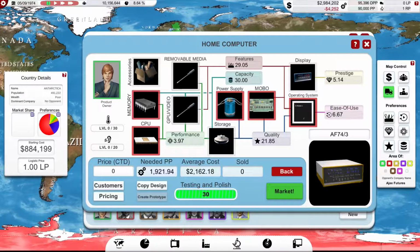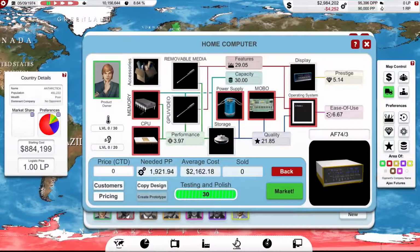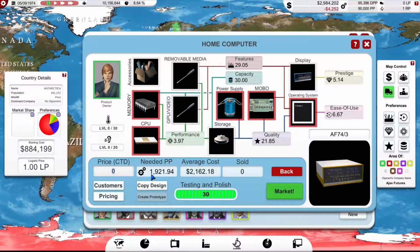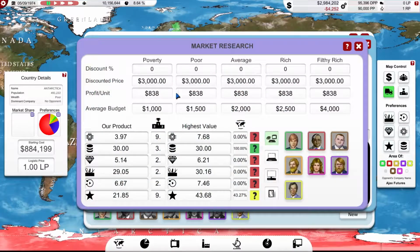Ooh, look at that! You can type stuff in. It has a keyboard and printer, and it also has VLSI, very large scale integration. So in terms of manufacturing costs, that makes it cheaper to produce. So let's work on a price. So if we say we'll call this one 3,000 as well, actually, and look at the pricing for that.